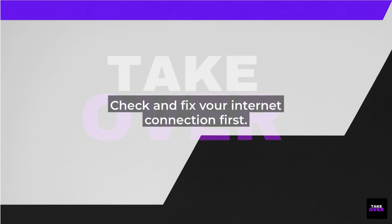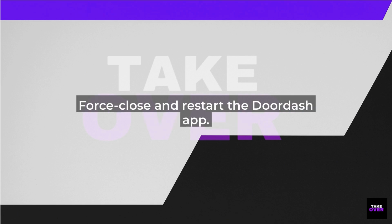Check your internet connection. A weak or unstable Wi-Fi signal could be the culprit. Open another app that requires internet, like your browser, and see if it works. If not, restart your router or switch to mobile data. This simple step resolves about half the problems people face.